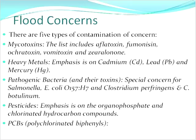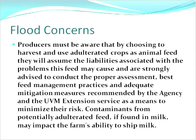Pesticides, there's a lot of soil that was eroded away that hasn't moved for a long time. PCBs, which are transformer oils, that may have been at sites where it was stored. So there are a number of concerns.